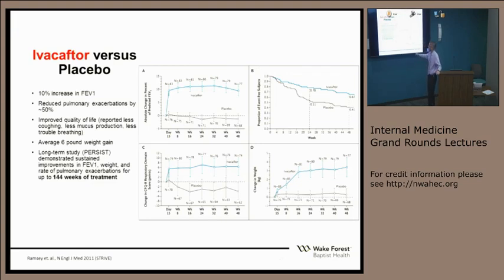And they studied, in 2011, the STRIVE study, took patients with the G551D, gave them Ivacaftor or placebo with the primary outcome measurement of change in FEV1. And they found within 2 weeks of starting therapy, patients who were treated with Ivacaftor compared to placebo had about a 10% increase in their FEV1 that was sustained over the 48-week study period. In addition to that, a secondary outcome that was really interesting to everybody was the fact that exacerbation rates decreased by about 50% in this patient population.